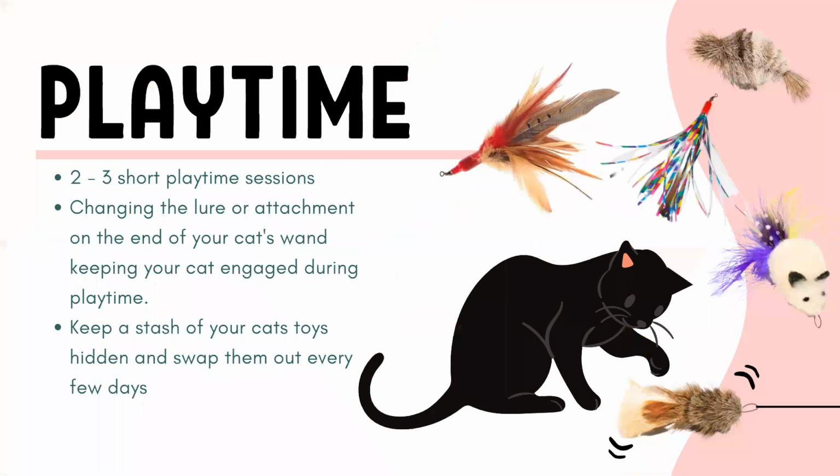This also links into your cat's playtime. As we mentioned, we recommend changing out your cat's wand attachment to keep them engaged and excited. So you can see on the right side there, we have a variety of our wand and lure attachments that you can swap out regularly.